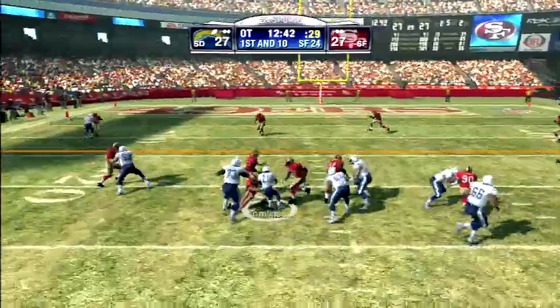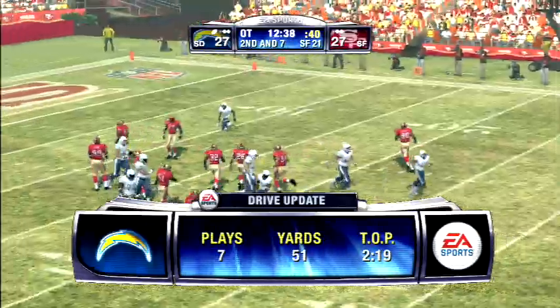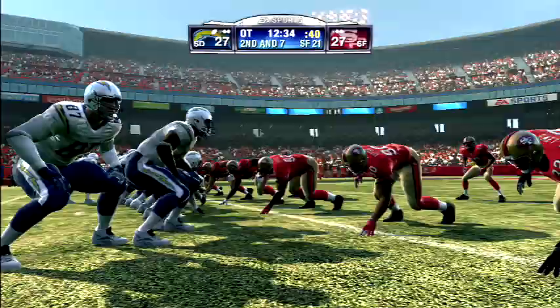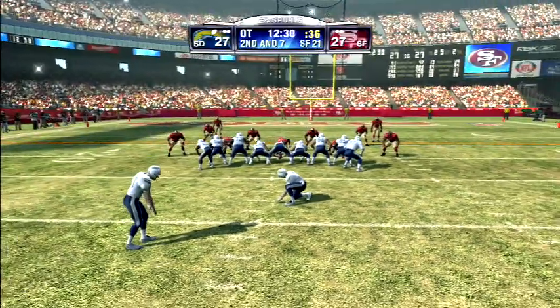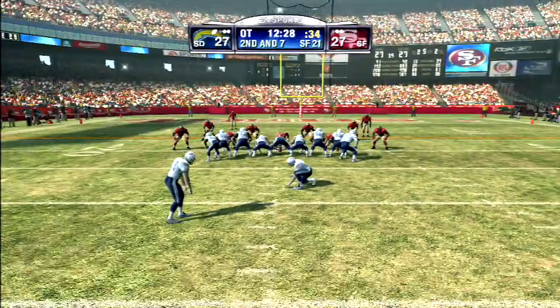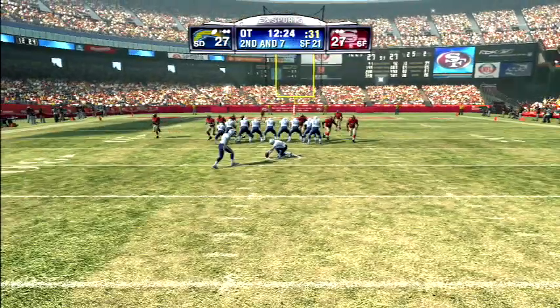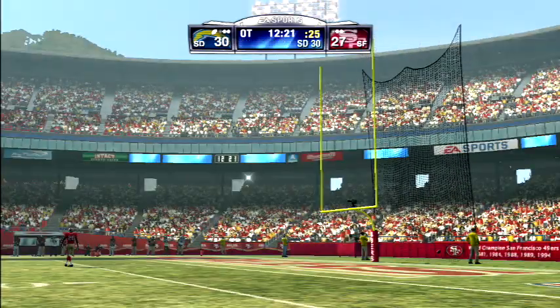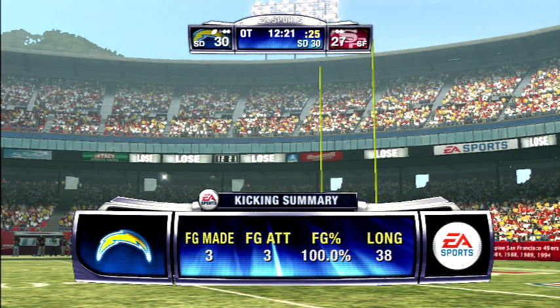Here's the give. Tackled at the 21-yard line. Tomlinson gets 3 yards on the play. 2nd and 7. This is the 8th play of this drive. And it's good. Pretty good kick that time, and he drives it home for 3 points. Nice job.